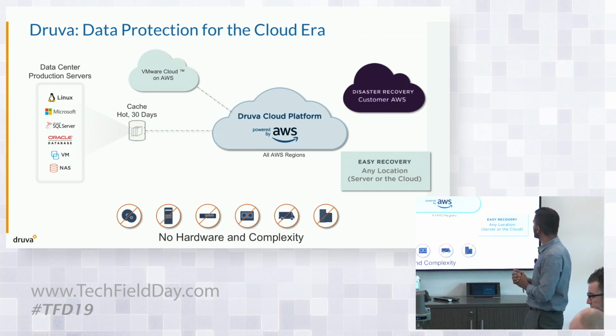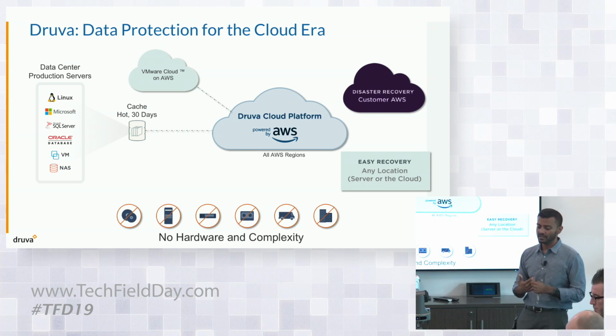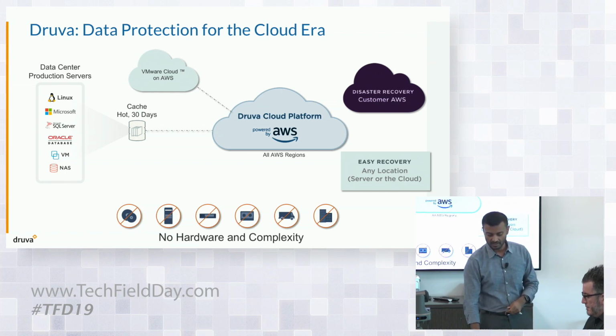One thing that we do, because I think Curtis also mentioned it, is we don't want to have access to your data. All the data stored in Druva is encrypted and deduped, so we can't read it. Which is why we are not leveraging our own cloud portal to give you that DR benefit. We are giving you a control plane to run your DR in your own environment.